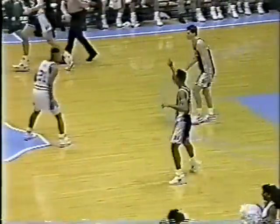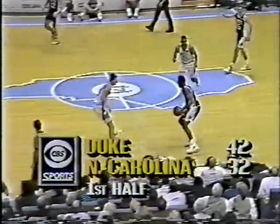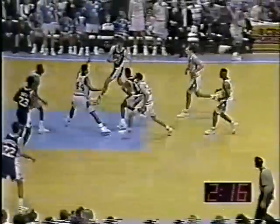Laettner, jumper. Now he raises his hands in the air and says, where's it been? I don't know. Rodel. How about Fox on that pass? Chilcutt. And the previous time down the floor, King Rice got his first assist of the game on the backdoor pass to Fox. North Carolina changing their defense, coming out much higher now.